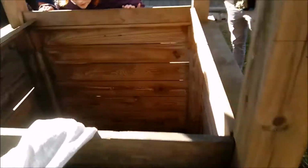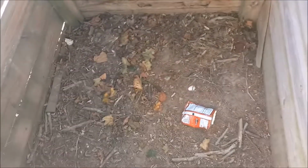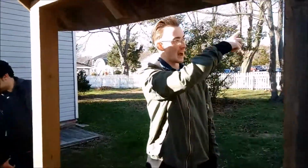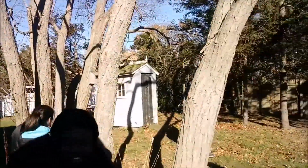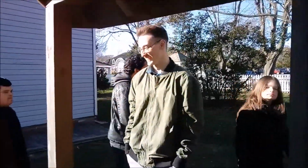Totally dug out, but you get the idea. That is so cool. Hey, it's a little bucket. And then the outhouse in the back of the house. Open and fall back in there. Whoa, I wouldn't go in there. Holy hell.